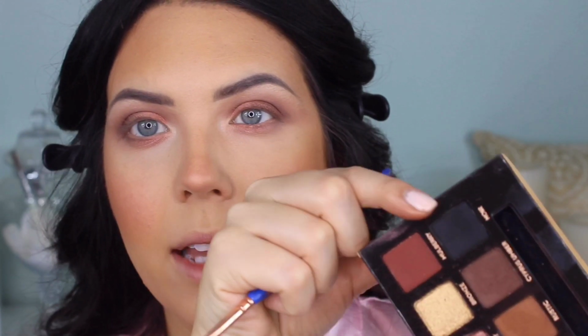Now for today's look, I am going to use false lashes, so I want to be able to conceal the lash band somehow. So what I'm going to do is go in with this black shade in the palette. It's called Noir, and I'm going to use an angled brush like this and basically just do some eyeliner, but with shadow. It's going to look a lot more natural and sultry than an actual liquid liner would.